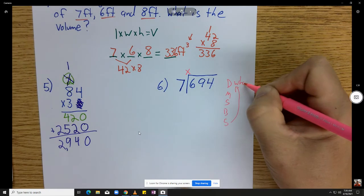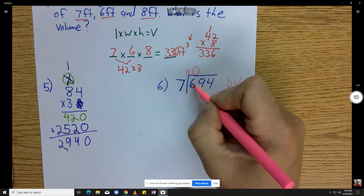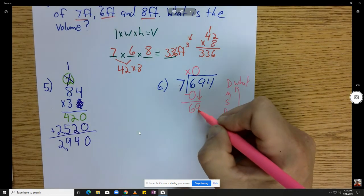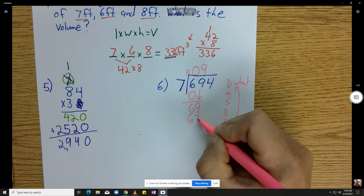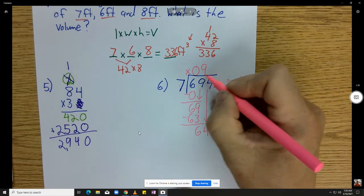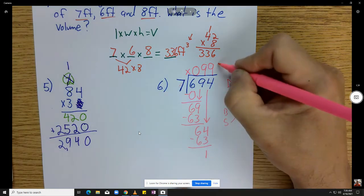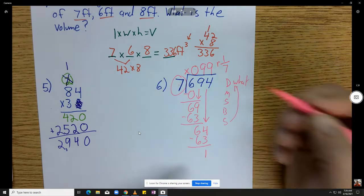What? Okay. How many 7s go into 6? 0. 7 can't go into 6. 0 times 7 is 0. Subtract, get 6. Bring down the 9. How many 7s go into 69? 9. Because 9 times 7 is 63. Subtract, you get 6. Bring down the 4. Oh, we get to use it again. How many 7s go into 64? How about 9 again? 9 times 7 is 63. You get remainder 1. If you're in 4th grade, remainder 1. If you're in 5th grade, remainder 1, 7.